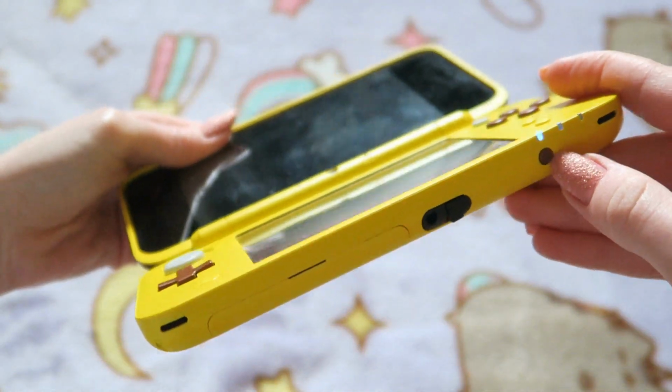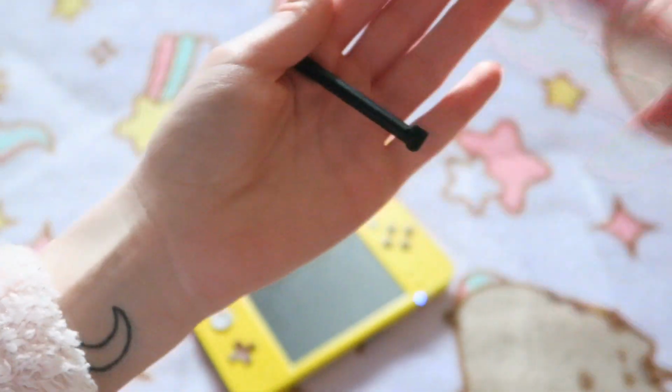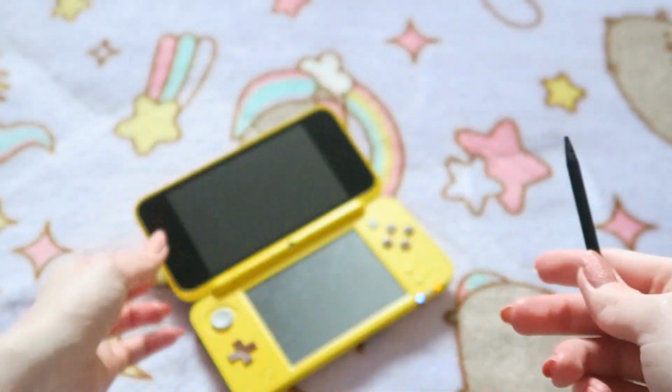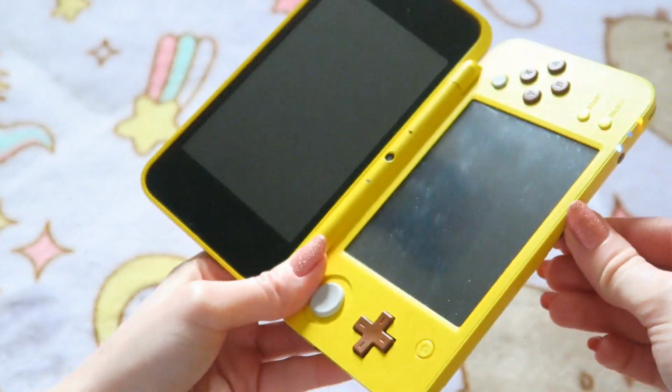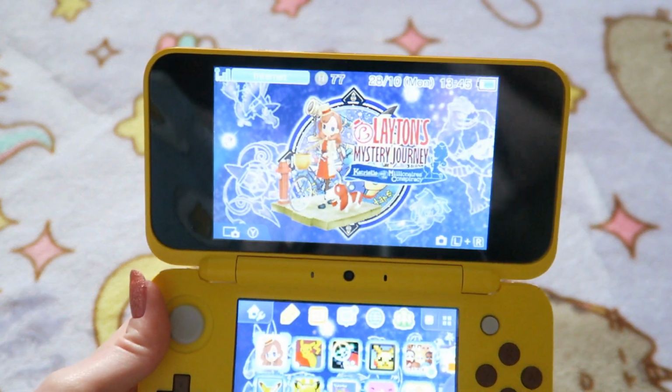Obviously, open up and turn it on. Sorry, but how the hell am I meant to use that? It's ridiculous. It's tiny. So yeah, I use an actual proper stylus, because even though I have small hands, it's just a bit too small for me.